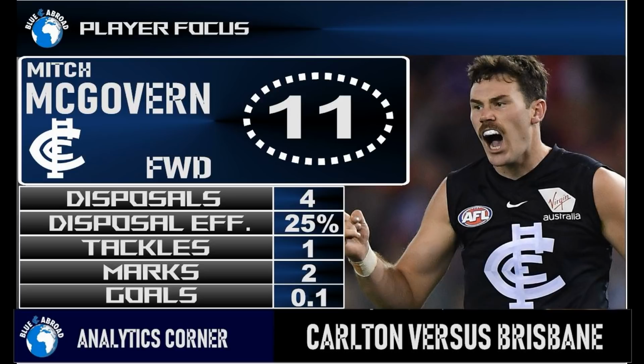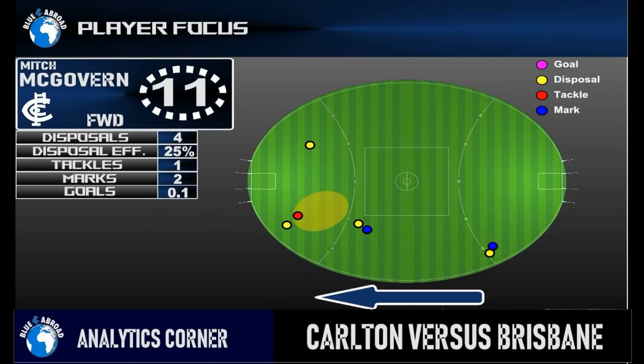For me, he does shepherd well. He does look to bring players in around him. And for me, that is McGovern's strength. I don't blame McGovern for this performance. I blame more the entries and the service he was provided.